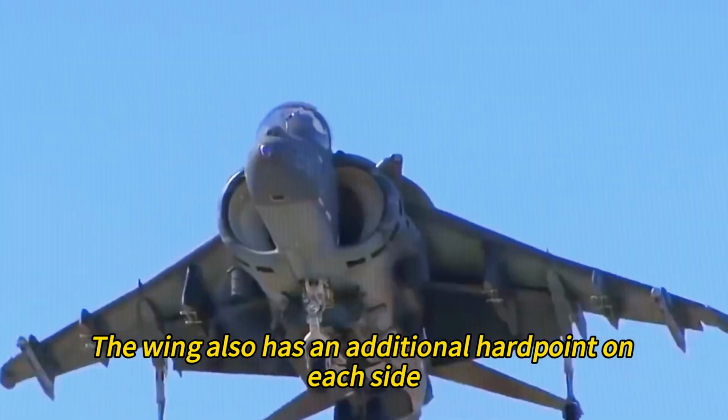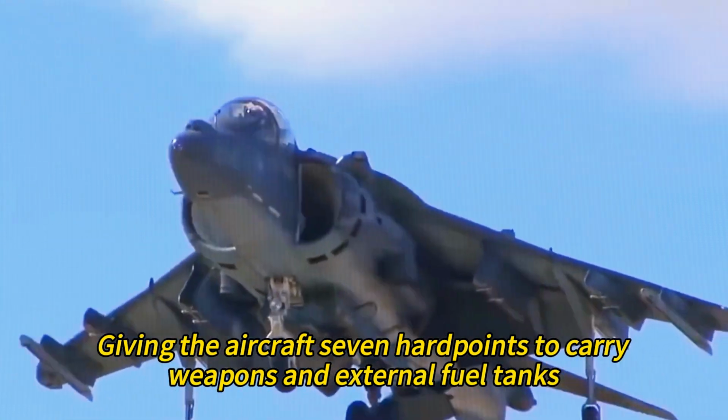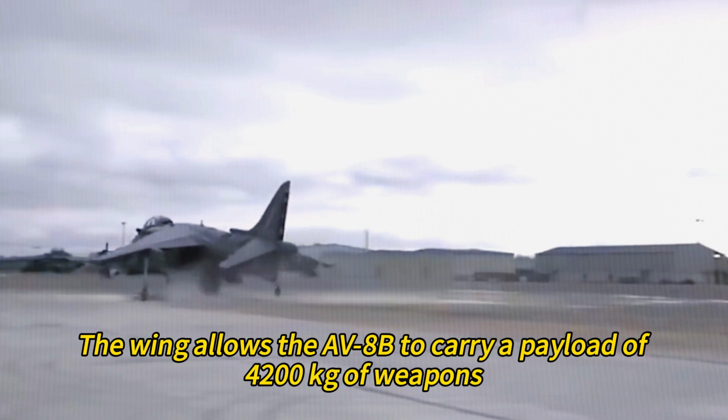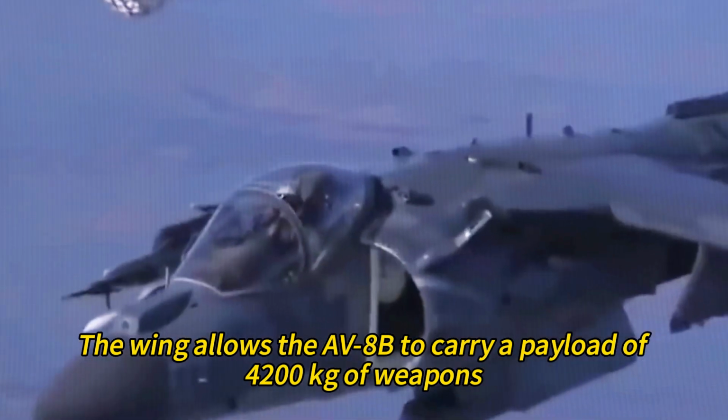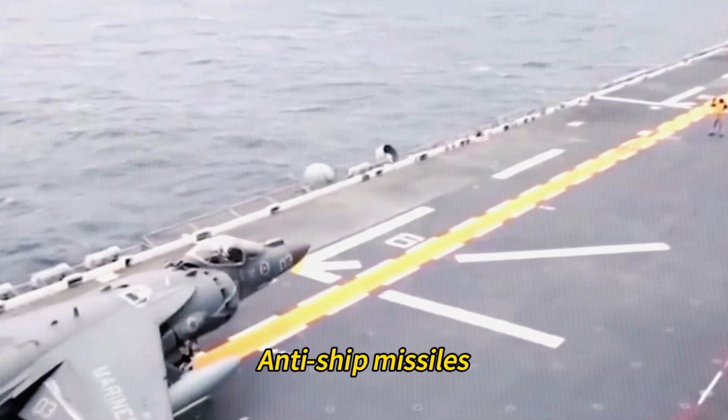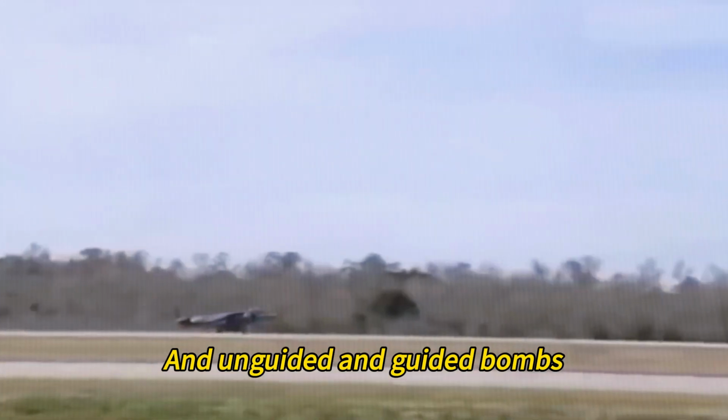The wing also has an additional hardpoint on each side, giving the aircraft 7 hardpoints to carry weapons and external fuel tanks. The wing allows the AV-8B to carry a payload of 4,200 kilograms of weapons, including air-to-air, air-to-surface, anti-ship missiles, and unguided and guided bombs.